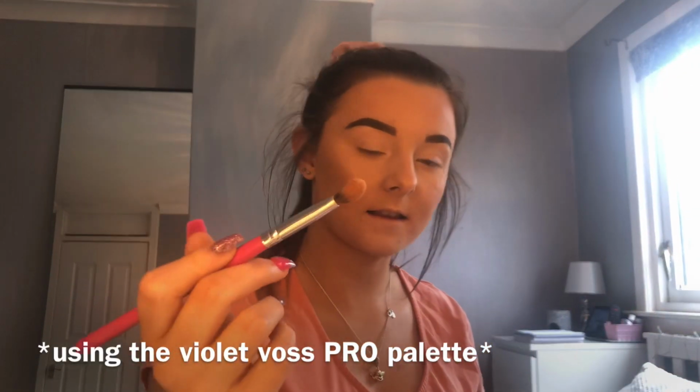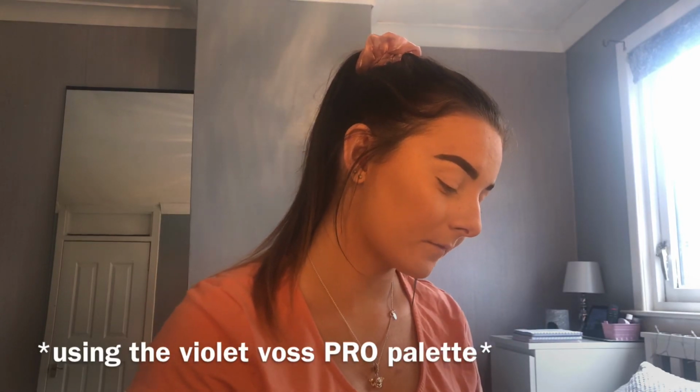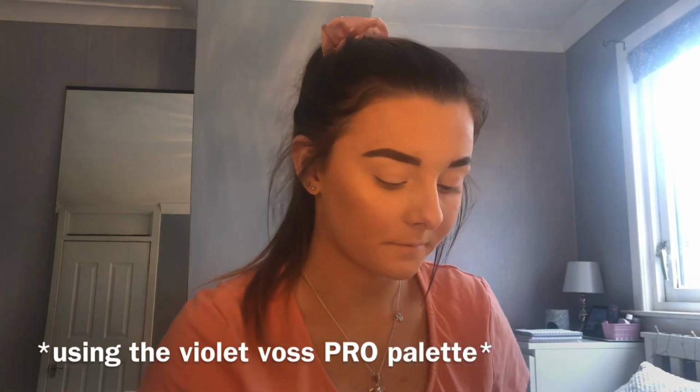What I'm going to do is just take the Peaches and Cream PC set. It's this thick kind of brush, and go into transition. Just dab that a little bit. Just put that there now. Just tap it a little bit. And I like to start at the inner corner and then work my way out, and then just buff it out to the sides. Just like that.